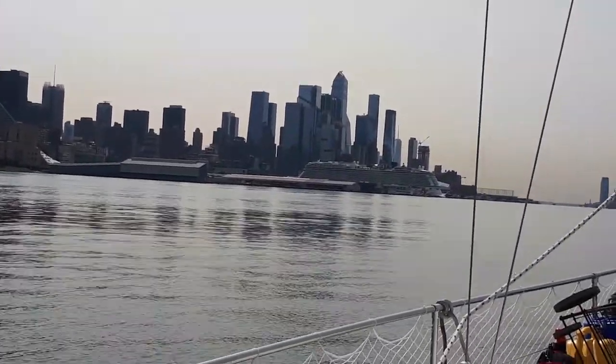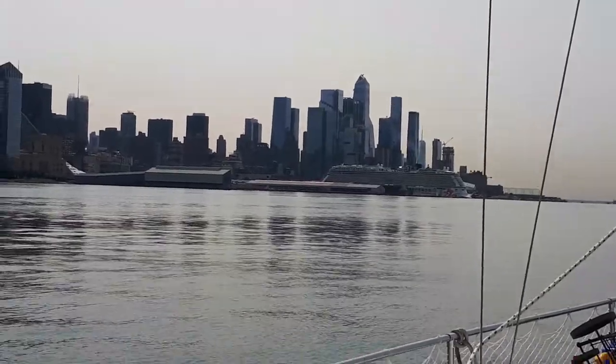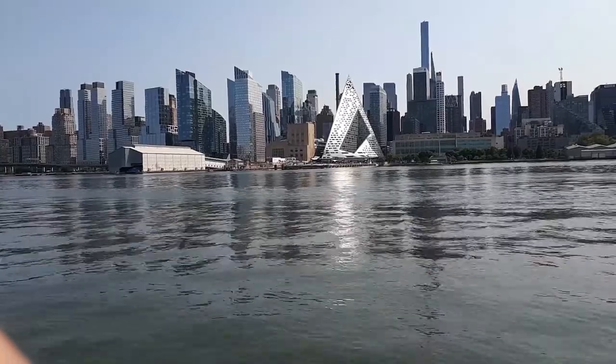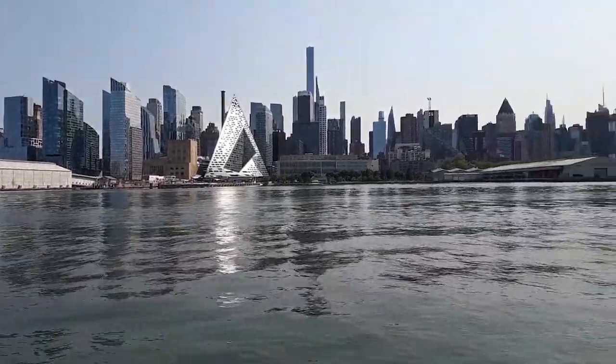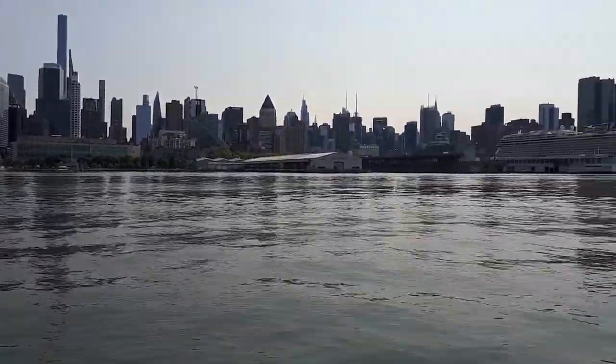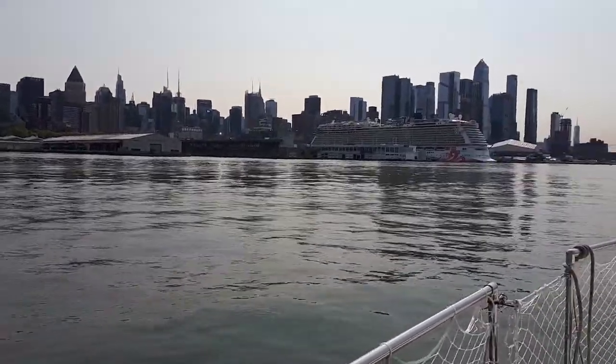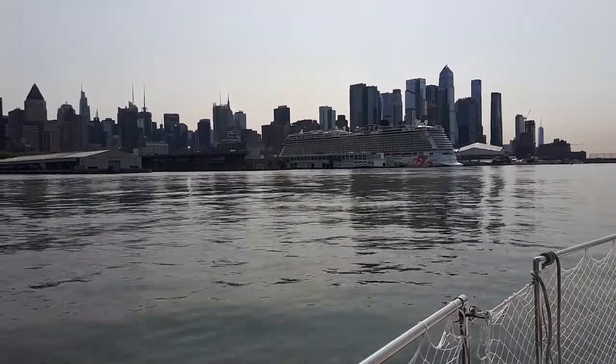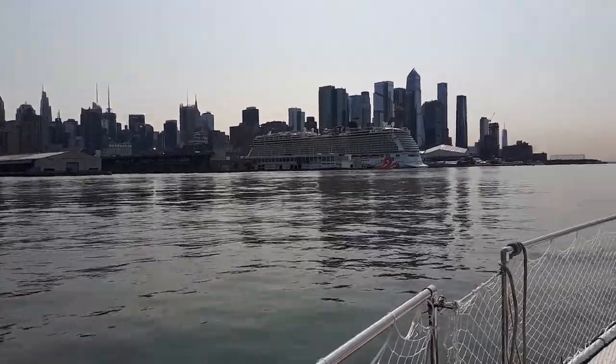Big cruise ship sitting there. Well, there's some pretty fancy buildings around here, that's for sure. Very nice. And we've got this cruise ship here, a nice column of dirty smoke coming out the top of it. Not very nice, is it?